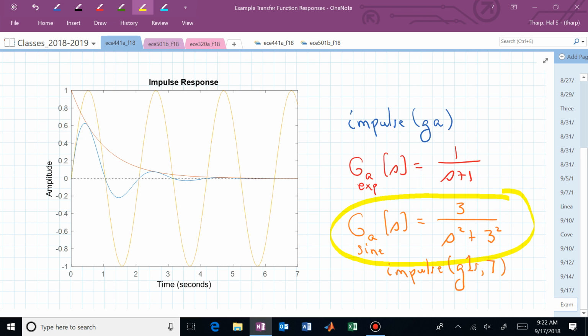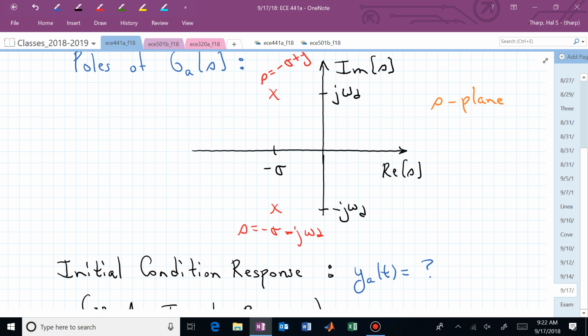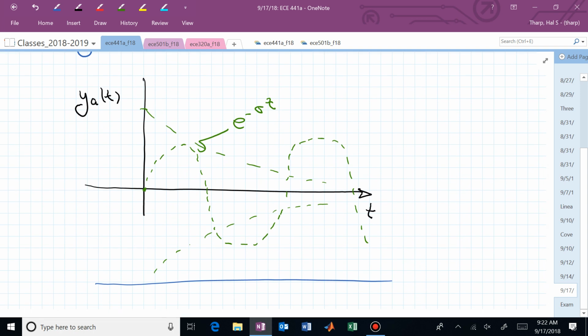And what happens? Well, the response, because it's an e to the minus sigma t sine omega sub d t, is actually starting at 0, and then it starts bumping up, and then it decays. This is stable because we have poles in the left half plane. That gives us this minus sigma piece, which is e to the minus sigma t. That's going to decay exponentially with time. So this, if I was capable of drawing, I should have drawn that cosine differently to begin with. I apologize.